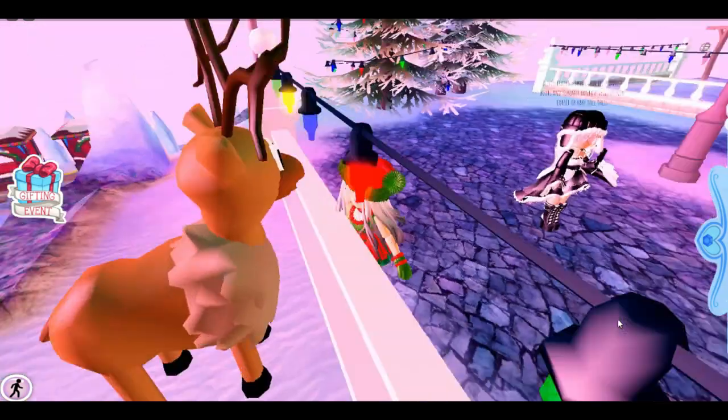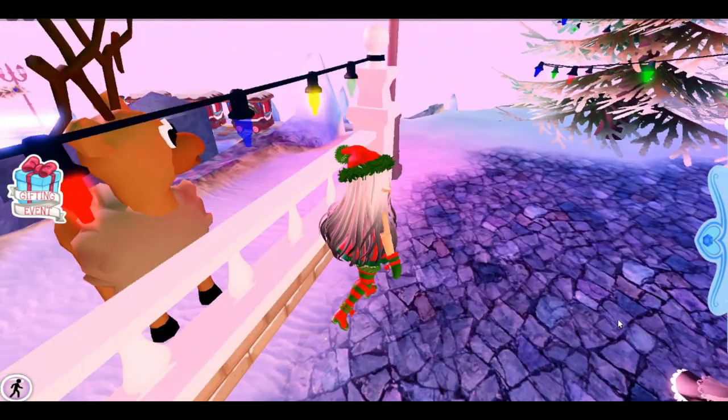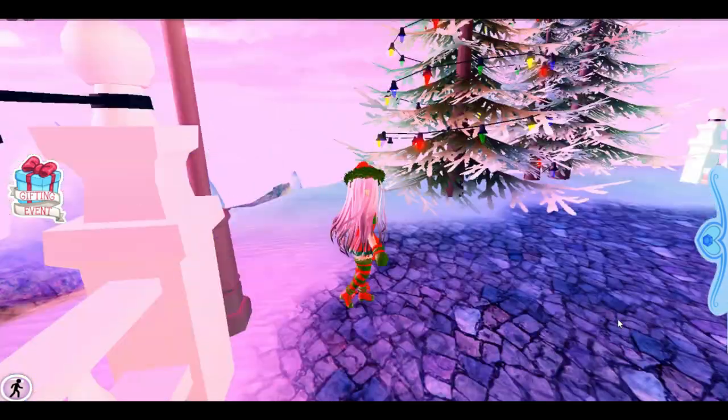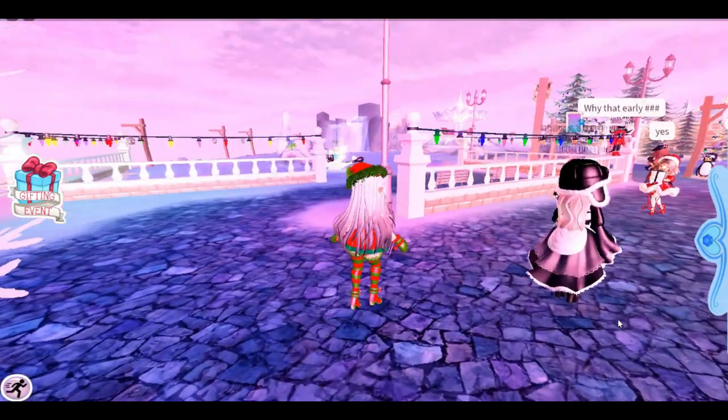So over here I'm also with Mr. Reindeer, and over there there's a train, so I cannot wait to go on the train. And over here there's a big Christmas tree, so let's just go ahead.